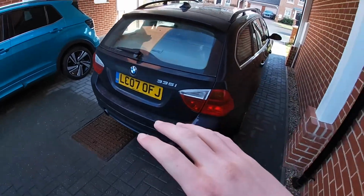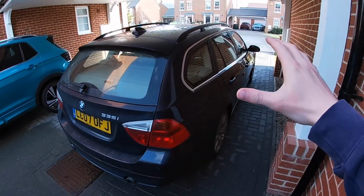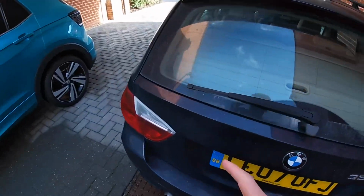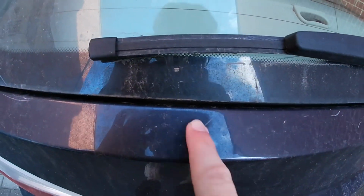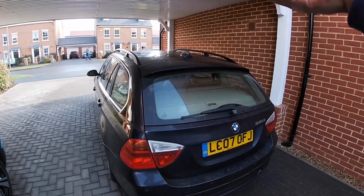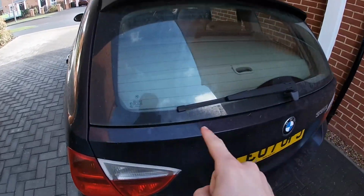So bodywork, I mean, it needs a clean, but it is quite clean. There's no dings, there's no dents. There are a couple of scratches, the main ones being here. I'm sure you can see that. I don't know if the previous owner had a dog or what getting in and out, because obviously the glass lifts open. As far as I've seen, they are the worst bits on the car. Not the end of the world. As I said, it is 16 years old.